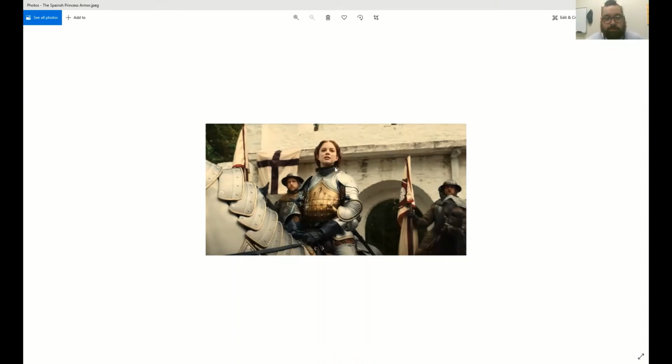So we don't see her helmet here. We kind of have to assume she's probably going to have something not quite like the kettle helms here. These are what they call kettle helms. But she would probably have something like a chalet or something that would cover her head and be not really conical, but more rounded, and then leave her face open.